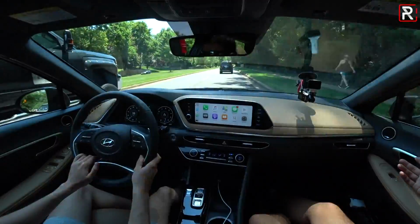I think that's the point. If you're going to give us the driver assistance tech, it needs to work well. Because if it doesn't work well, I'm just going to turn it off and I don't really want to use it.